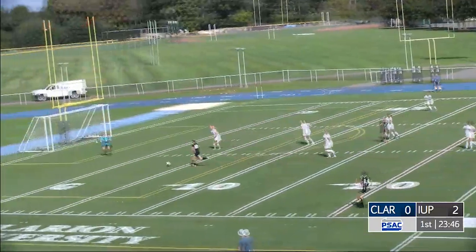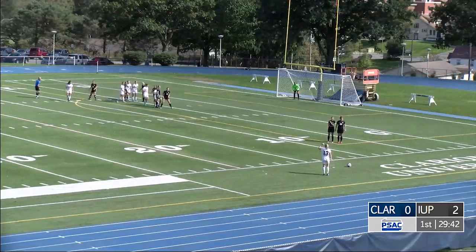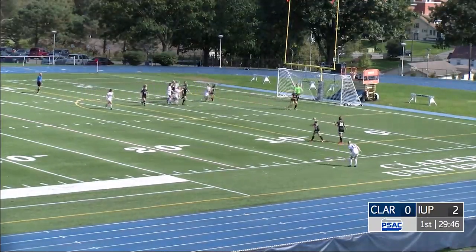That's a great play there made by. Allen set to send it into the box. She's going to have a go.